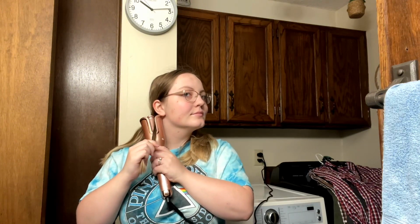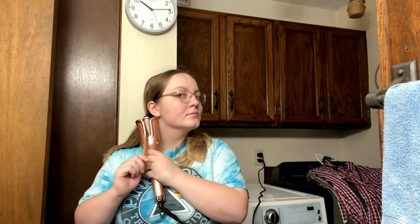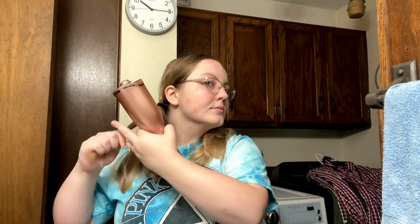This next one, I decided to curl my hair, which I rarely ever do, just because it takes so long to do since my hair is really thick. Plus, my hair doesn't seem to hold curls very well, so that's another reason why I don't do it. But I got this really cool, automatic curling iron type of thing for Christmas, and so it's really cool.